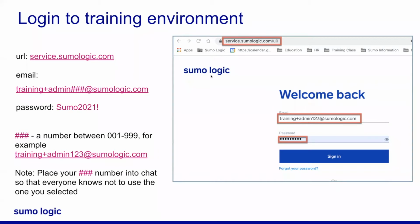So go ahead and log in. If you have any problems logging in, let us know. It's probably going to be a typo, but if so, let us know. Thank you for putting in the number that you're using. Not required, but I see some of you have been through this before, so you kind of know the drill, which is very funny to see.